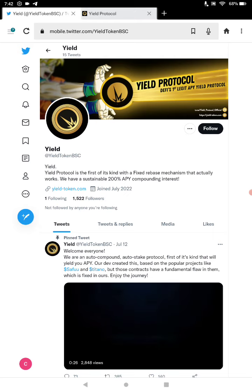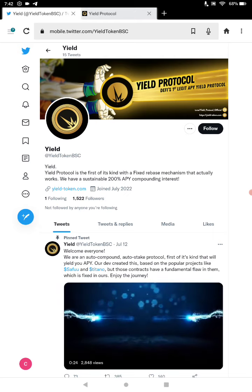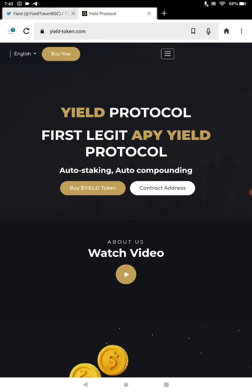Yield Token BSC is the address on Twitter. I am following them, just not on this particular device. I'm on the Amazon 10.5 today.